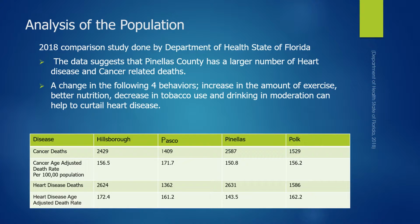And this is an analysis of the population. It's a 2018 comparison study done by the Department of Health for the state of Florida. The data suggests that Pinellas County has a larger number of heart disease and cancer-related deaths compared to Hillsborough, Pasco, and Polk counties.